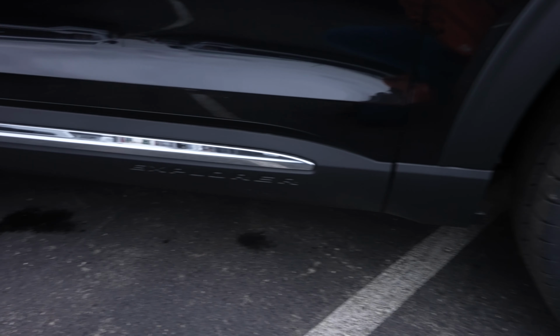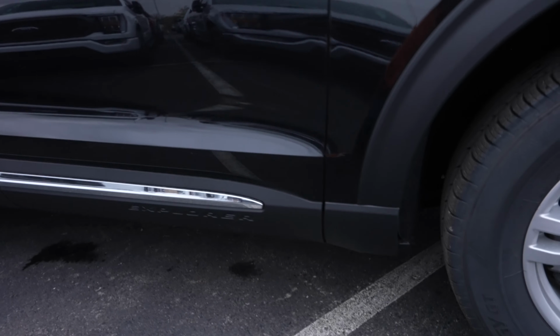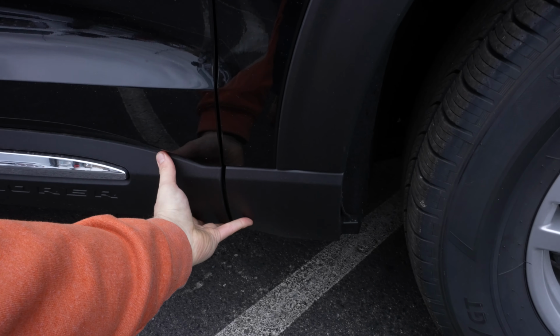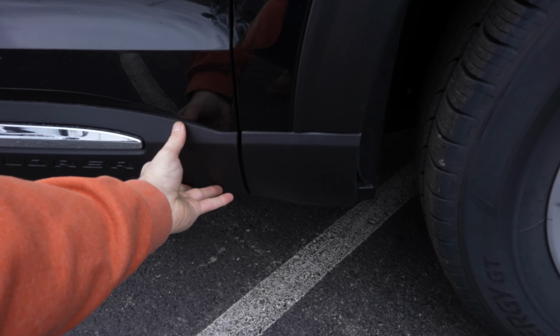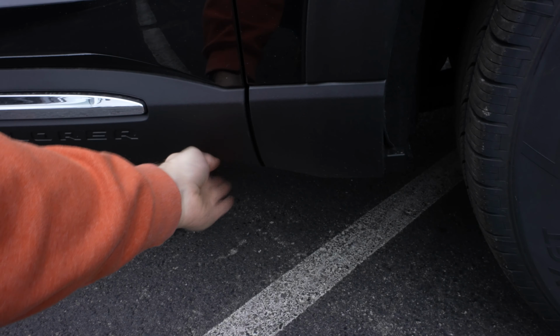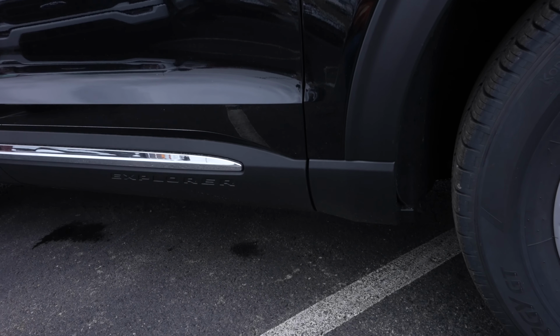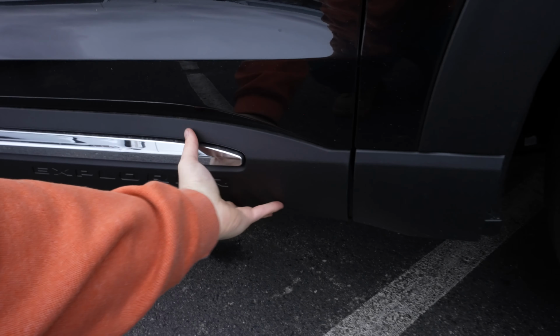Nice black plastic fender flares that transition into a black plastic Explorer stamped applique, and that's very nice if you live in northern climates. It does keep rock chips away from the paint, as well as eventually corrosion, and it does kind of guard the rocker panel as well. So if you're in a state that uses a lot of salt like they do up in Michigan, this is actually greatly appreciated.